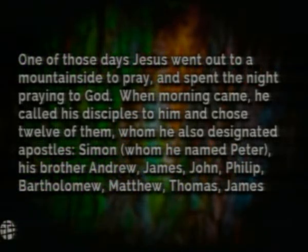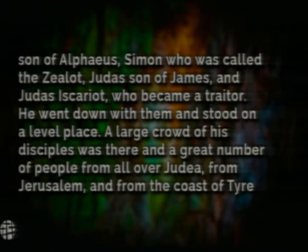One of those days, Jesus went out to a mountainside to pray and spent the night praying to God. When morning came, he called his disciples to him and chose 12 of them, whom he designated apostles: Simon, who he called Peter, his brother Andrew, James, John, Philip, Bartholomew, Matthew, Thomas, James, son of Alphaeus, Simon, who was called the Zealot, Judas, son of James, and Judas Iscariot, who became a traitor.